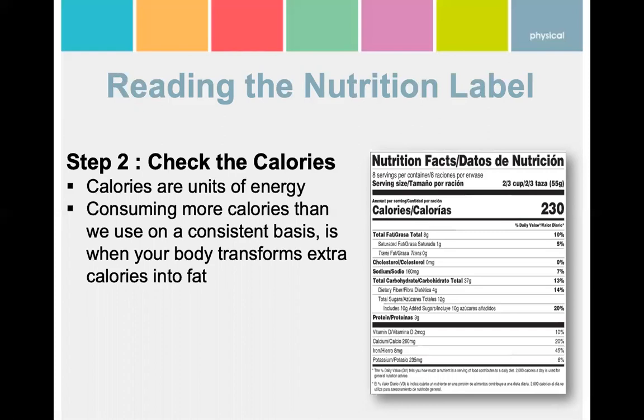So you may be asking, well, what does our body use calories on? And the answer is essentially everything. So our lungs use energy to breathe, our heart uses energy to beat, our brains use energy to think and to dream. And if you're wondering, well, how much energy do our bodies actually need, or how many calories should I be eating each day?